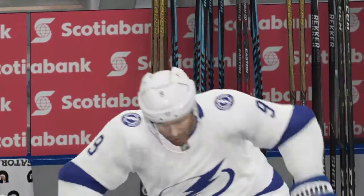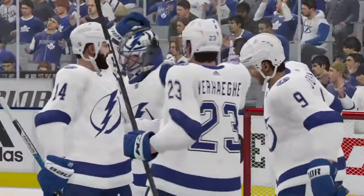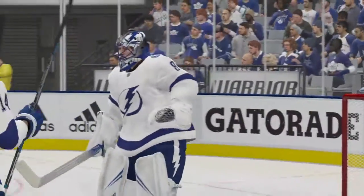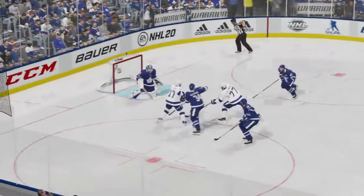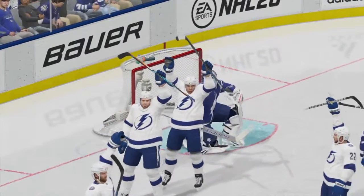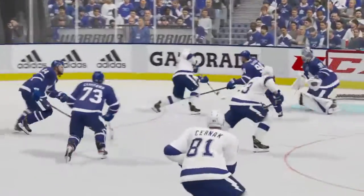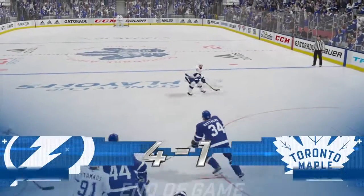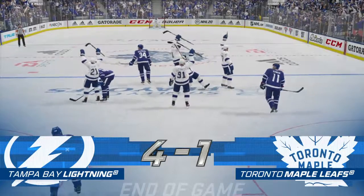So there you have it. The Tampa Bay Lightning come to Toronto and continue to play the way that they played all series long, and it's a tall task for the Toronto Maple Leafs now. They're down in the series 3-0. The Tampa Bay Lightning had a shaky start to this game. It was the Toronto Maple Leafs and William Nylander getting them on the board early, but four unanswered goals by the Tampa Bay Lightning, and they find themselves in a very comfortable position now in this best-of-7 series, a 3-0 stranglehold. They win it 4-1 on the NHL Network.